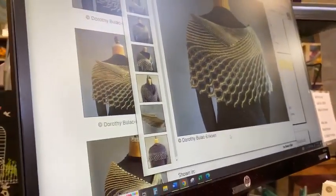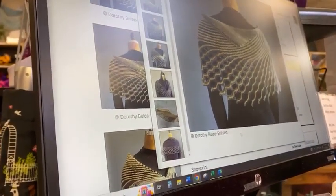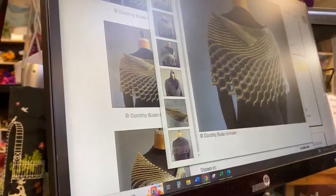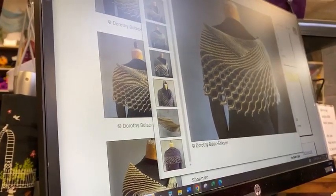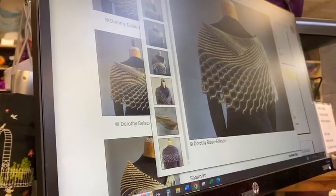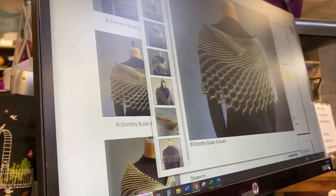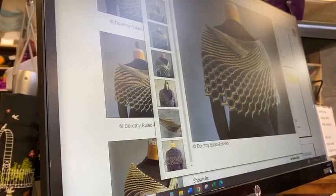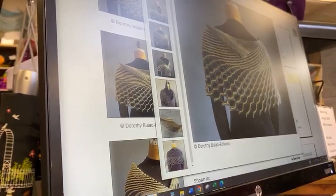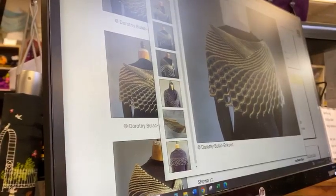Look at how beautiful that is. That's beautiful. I mean, you could do one skein of Silky Twist, one skein of Merino Cloud, one skein of Cashmere Ombre, one skein of beaded silk and sequins. Just make it work. It's so pretty.